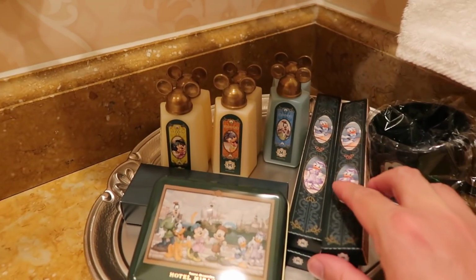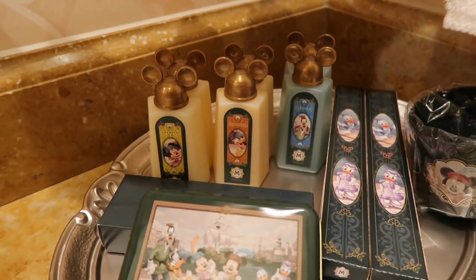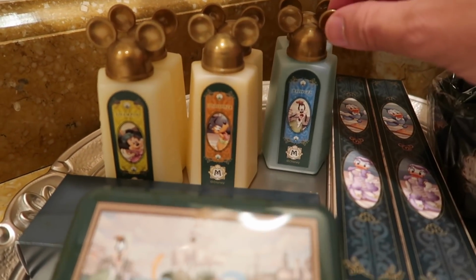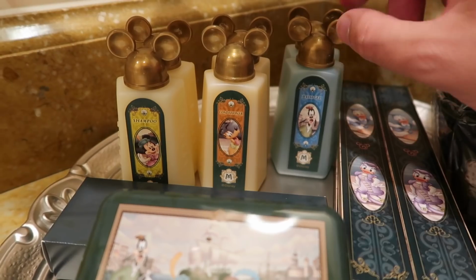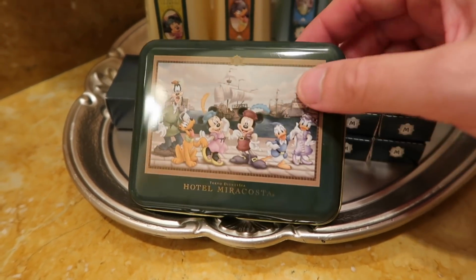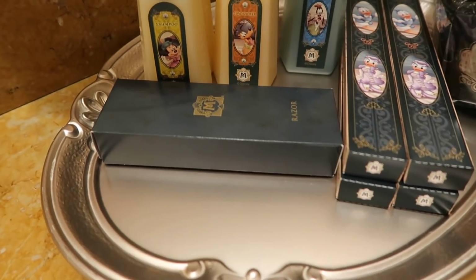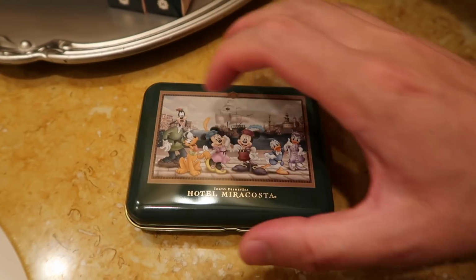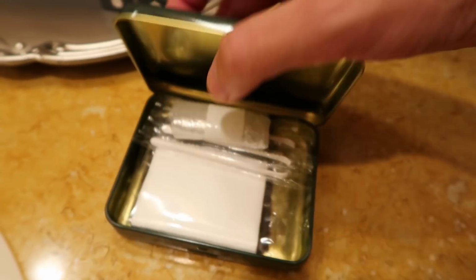And then we have the shampoo, conditioner, and body wash. You can see Minnie, Pluto, and Goofy on there. They're all the same there, the characters. Then we have this little amenity kit, which is a tin. We'll look at that in a second. And we got a razor. Let's take a look and see what's inside this little kit.